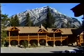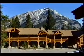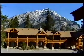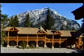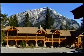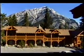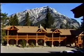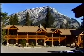Well, you saw the view from the little front porch of our, not exactly a bungalow, our accommodation here at Buffalo Mountain Lodge. And this is the view from the front door. And let's walk down and see if we get to see any wildlife.